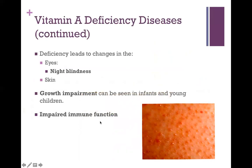Growth impairment can be seen in children, so we can see stunting. If it's in infancy, certain organs may not form appropriately, and then there is impaired immune function. Anybody with vitamin A deficiency is more susceptible to diseases like malaria, HIV, etc. And HIV transmission is more likely to happen in somebody who's vitamin A deficient than not.